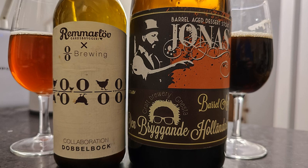Let's see. So from a Swedish brewery called Den Bryggande Holländaren, the Brewing Dutchman is the translation. They are from Gnesta, which is in Södermanlands län. Let's just say it's close to Stockholm, even if it's not super close. It's closer to Stockholm than Malmö. It's in the same län, same state, same region, right?